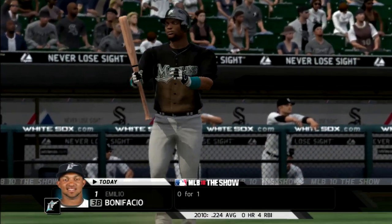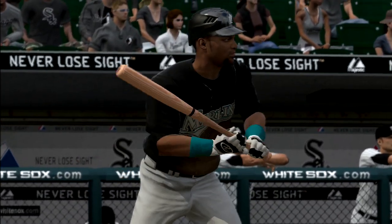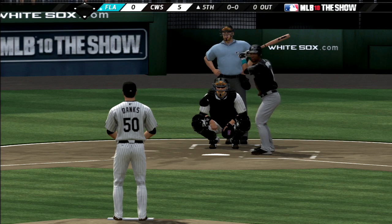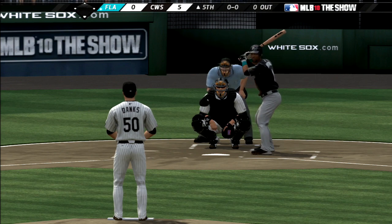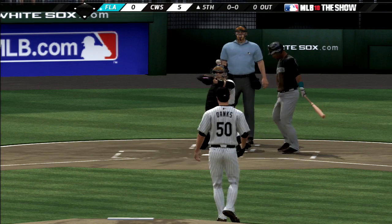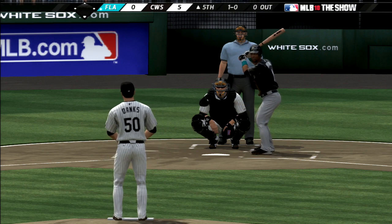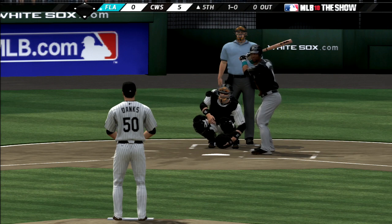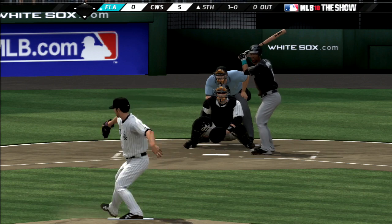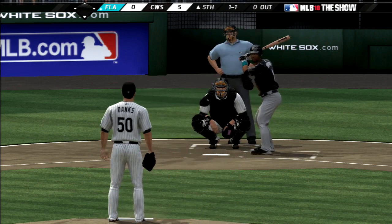Emilio Bonifacio will step in to get things started for the Marlins. He'll be followed by the dangerous Hanley Ramirez on deck. And that misses inside, 1-0. And these guys would love to see the bottom of the order get some offense going. Swung on and missed, 1-1. And he's done everything right on the mound so far. The mistakes have been almost non-existent.